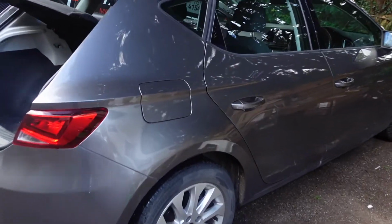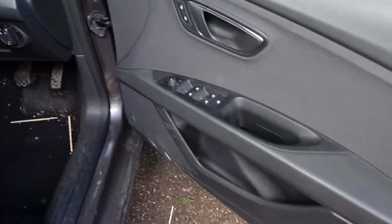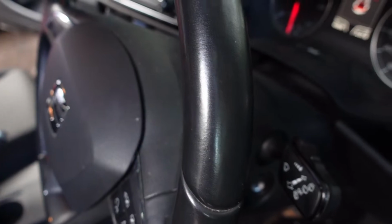Right, first car's here, dropped off. It's just gone 9, so this will probably take about 3 to 4 hours. Got interior to do, all the seats. There's a couple of little stains in the roof lining, which I don't actually like doing, but I said I'll do what I can with that. Got a very shiny steering wheel there, so that'll all be deeply cleaned. Hoover it all, do the carpets, do the pedals.